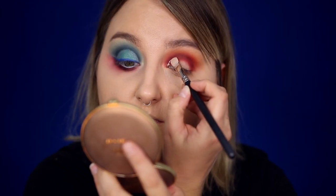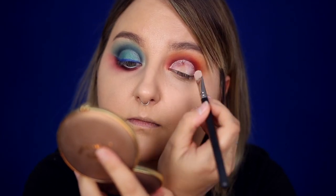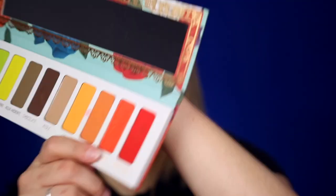I'm gonna do the same cut crease as I did on the other side, on this side, because I wanna throw that other shade on there. Not perfect, but that's okay. I'm gonna take some of this shade right here, and I am going to tap that. Ooh, that is fiery. It's like neon. I'm gonna take that same brush that I cut the crease with and tap a little bit of that on there so I can get the edges.